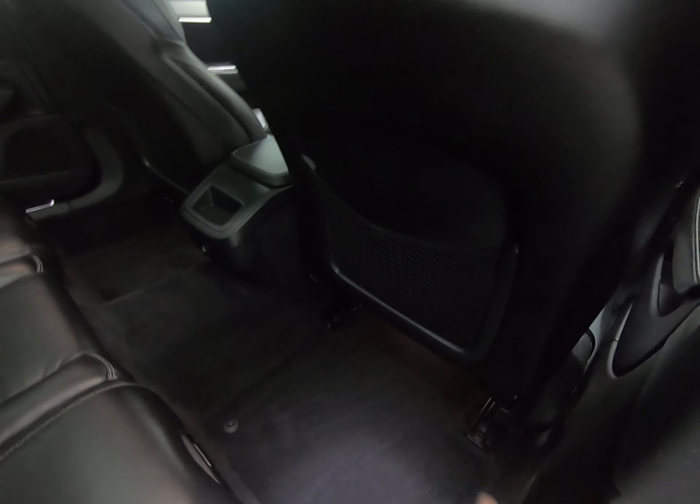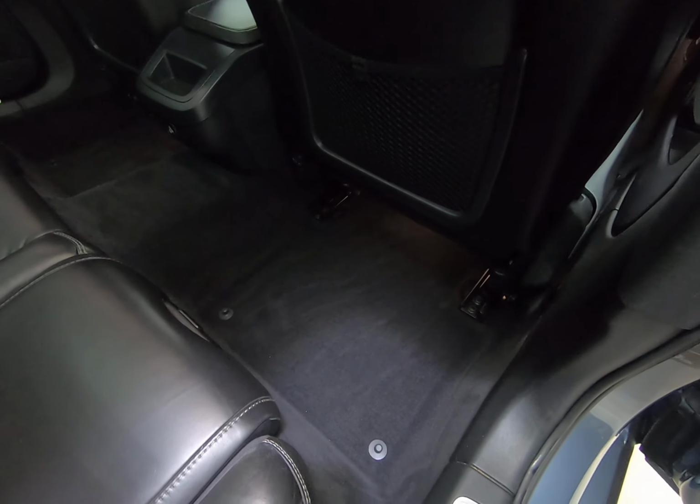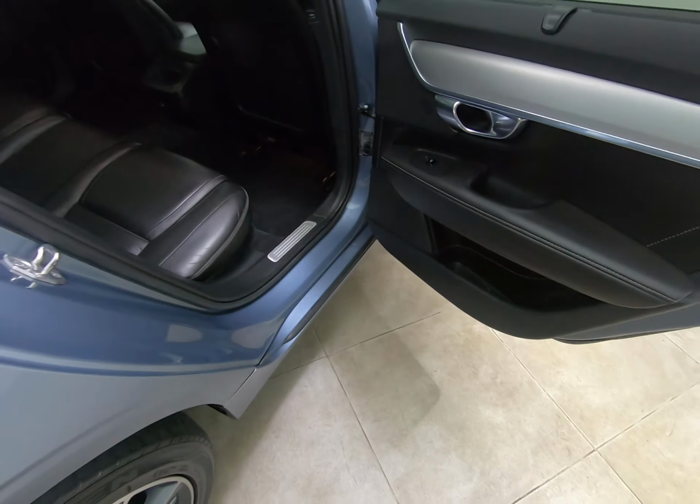Just get close up to the plastics on the rear of the front seat for you once again. No scuffs or marks. Carpets have been protected by those overmats. Moving on to the driver's door. Once again, really am struggling to see anything to point out at all. If there's going to be any marks underneath the door handle, usually on the driver's side, but once again, can't see any at all.